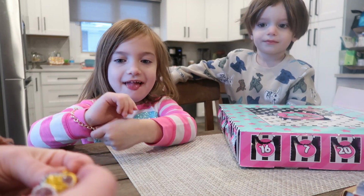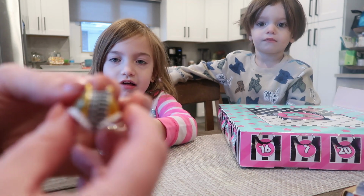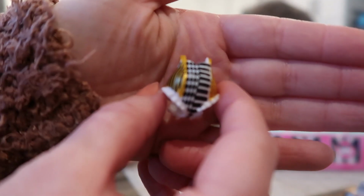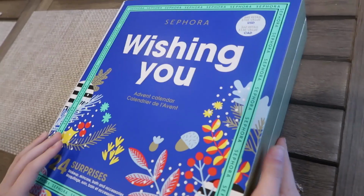Ooh, this time it looks like a swimsuit. It's like a one-piece swimsuit. All right, so that's what Bella got for day 23.